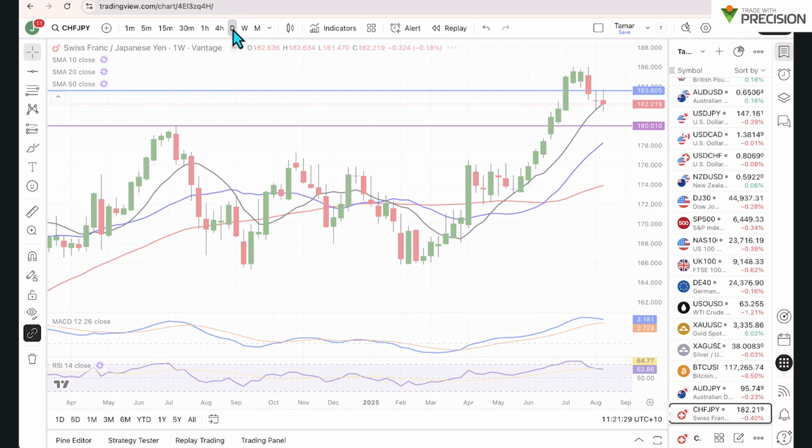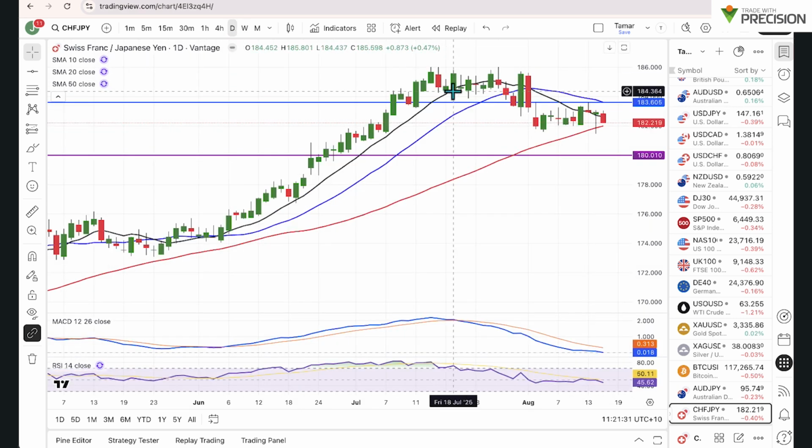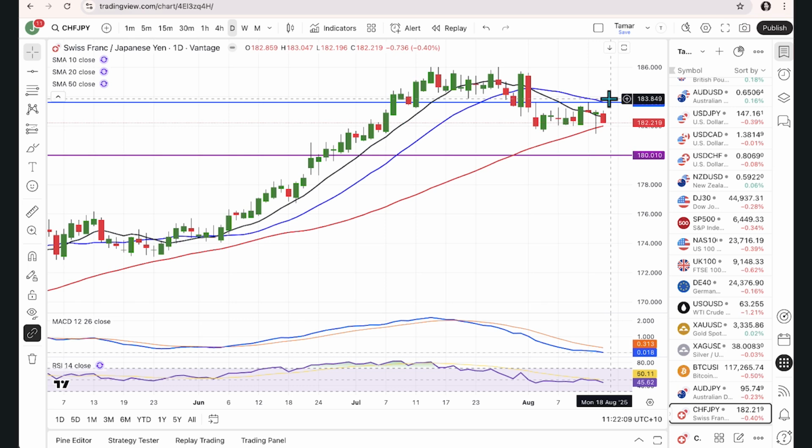Now, if we take a look here on the daily, we can see that as the higher time frame pulls back, the lower time frame tends to change direction. But what we have done here is basically gone sideways below this 183.70 area. So what I'll be looking for is a continuation, a push higher, so a break above this 183, keeping in mind that the higher time frames are still very overextended and we can then potentially see a pullback all the way to the 180.